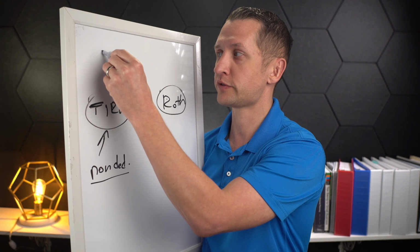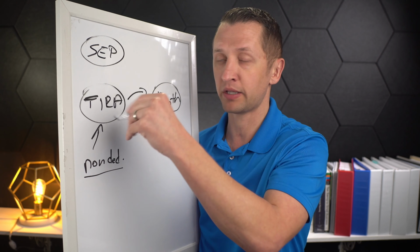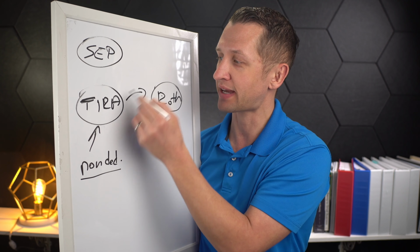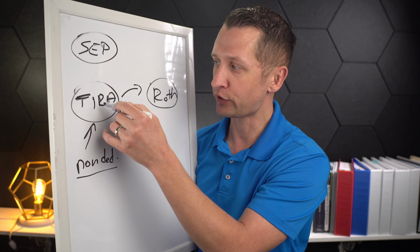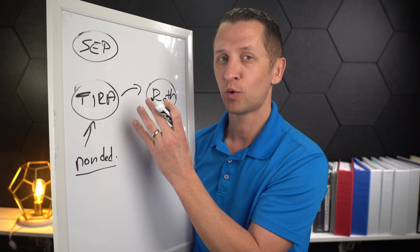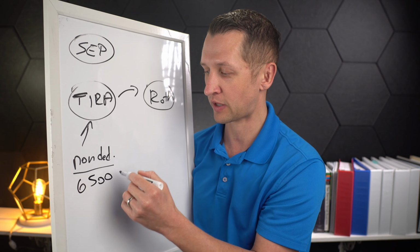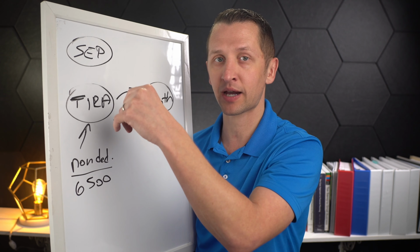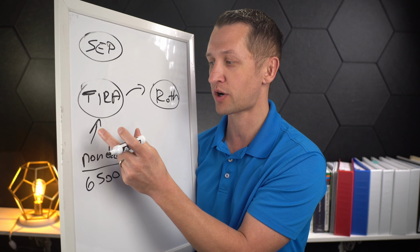So if you're making contributions to the SEP, then guess what? All that pre-tax traditional money is going to get roped into this pro rata rule. And it's not the fact that you are going to pay taxes on your conversion, but when you're making that $6,500 or whatever non-deductible contribution into your traditional IRA, and you want to convert the $6,500, but we had some money that was pre-tax in either of these two accounts, then only a portion of this is actually going to get converted. So you're still stuck with that non-deductible contribution.